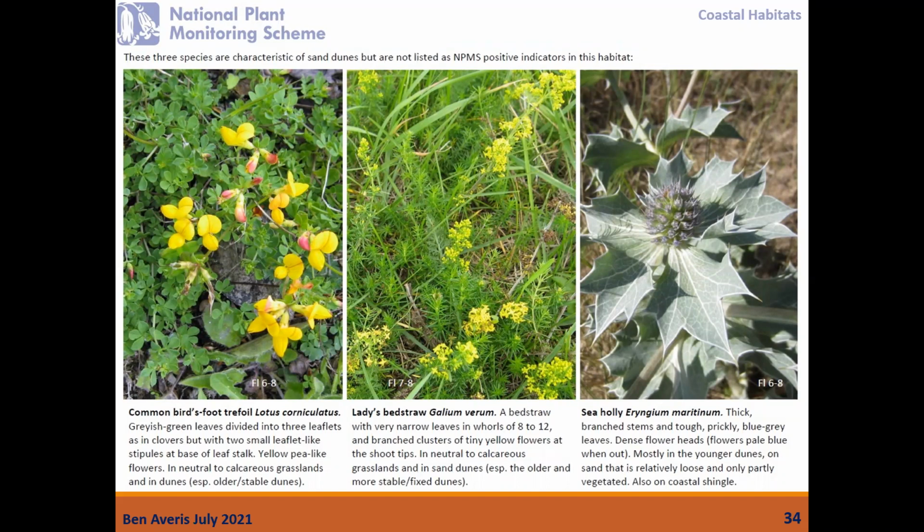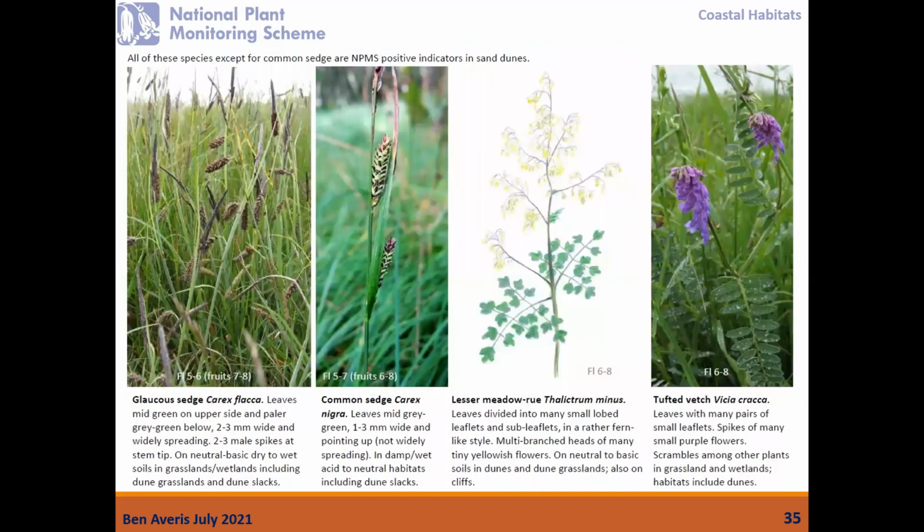Right, next picture, whizzing through as fast as I can, some sedges on the left. Those are more common in the dune slacks, actually, where it gets a bit wetter. Those two, the glaucus and the common sedge, have leaves of a greyish tinge, sort of bluey-grey. The glaucus sedge female spikes are hanging down, some of them, because they're on long stalks, whereas those of the common sedge are on such short stalks or even no stalks at all, and they are held really close up against the main stem of the plant.